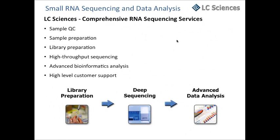This is again just the workflow. We do the initial sample QC, in this case with a gel, then prepare the library, do the actual sequencing, and then follow up, of course, with what is probably one of the key features these days, the advanced data analysis.